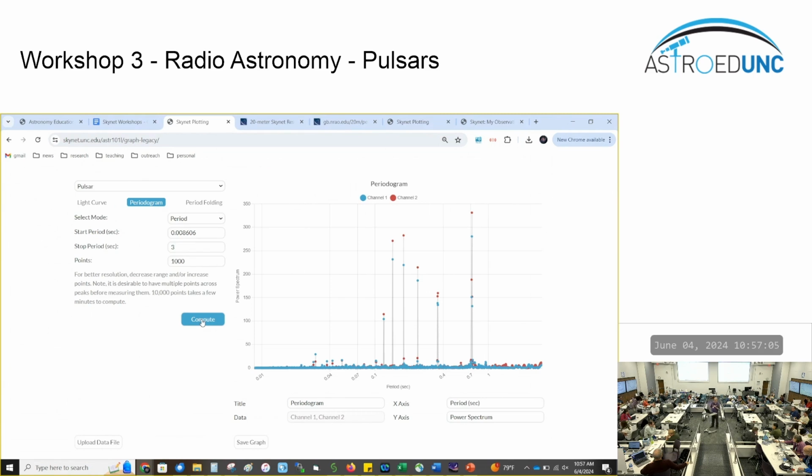Having a knowledge of what the period of the pulse is actually key, and that's why I provided a curated list that has the period already loaded in it. But for this particular one, the strongest feature on this power spectrum happens to be at about 0.7 seconds, which is roughly the period of the pulsar. If you mouse over that point at the very top, the first number displayed is the period of that point. So I'm getting roughly 0.7149 seconds for that one.